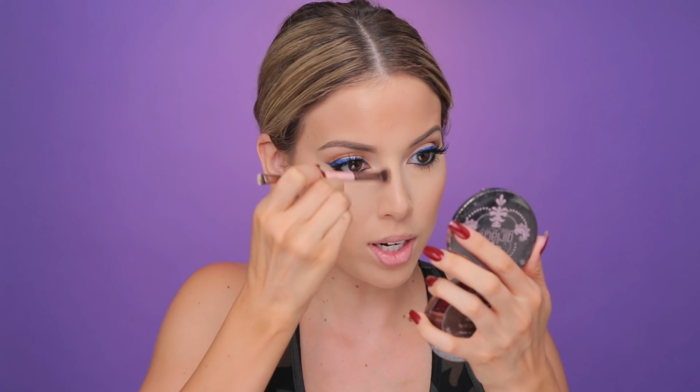This is the JD Wadey 180 brush. Then I'm just gonna put a little bit of my Natasha Denona Glow. This is shade Light, number 1.